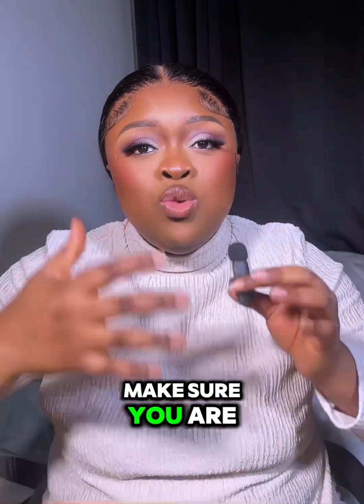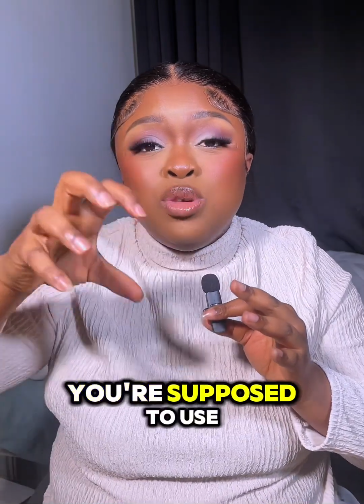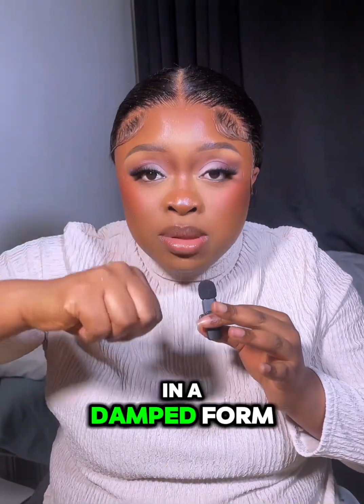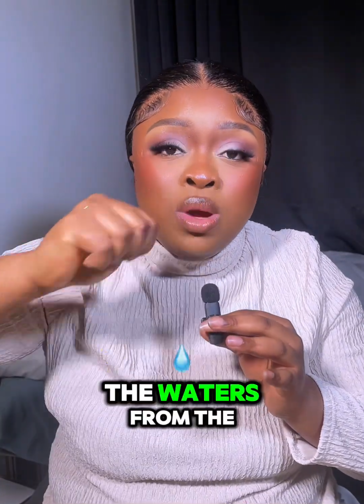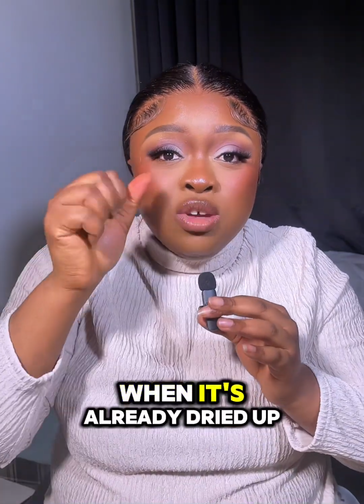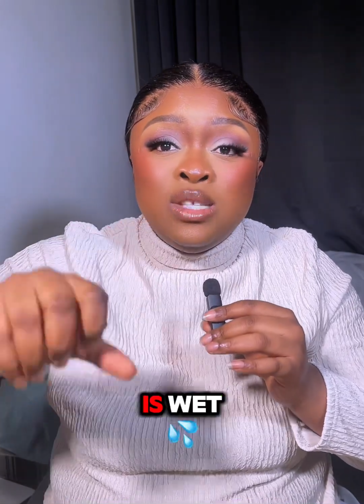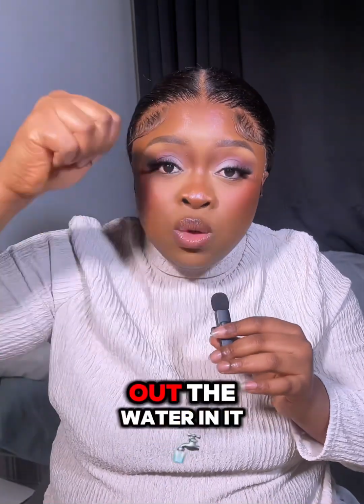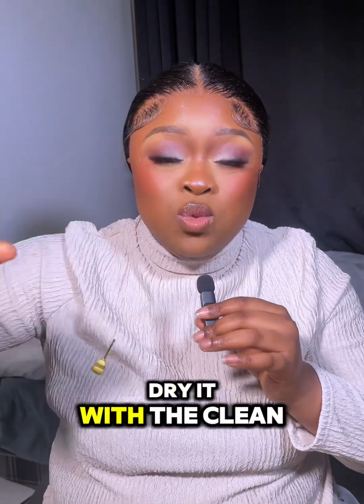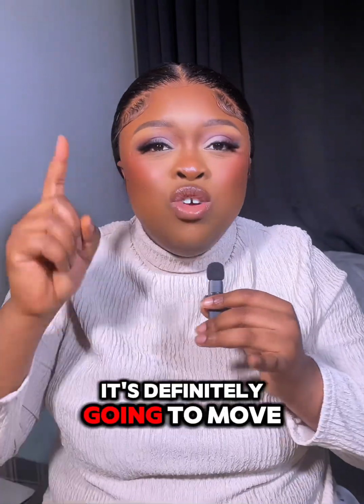Please make sure you are using these beauty blenders in the form that you are supposed to use them. You are supposed to use a beauty blender in a damp form, not wet. Wet the beauty blender, squeeze out all the water, and use a tissue paper to dry it. When it's already dried up, then you can use it on somebody's face. If your beauty blender is wet, that means you did not squeeze out the water very well, or you did not dry it with a clean tissue paper. That means it is still wet, and it's definitely going to move your foundation.